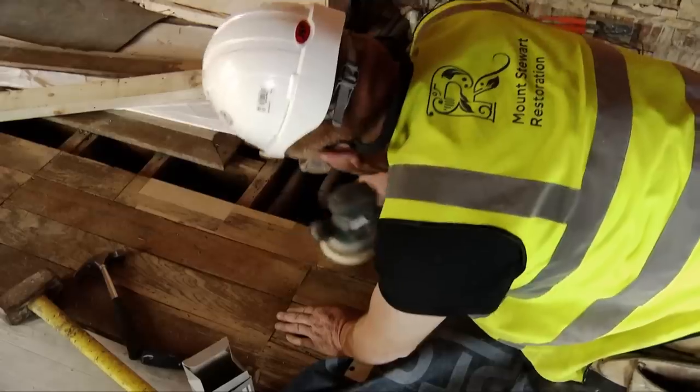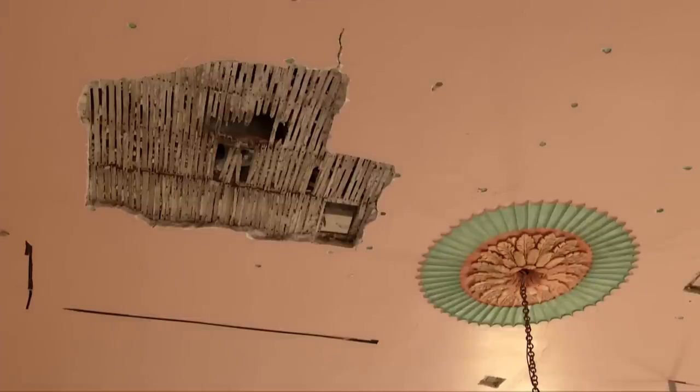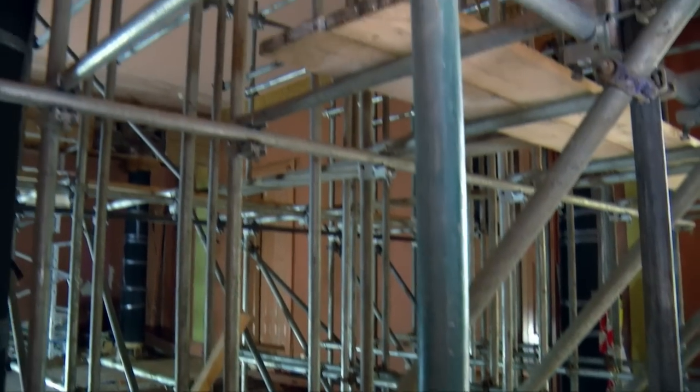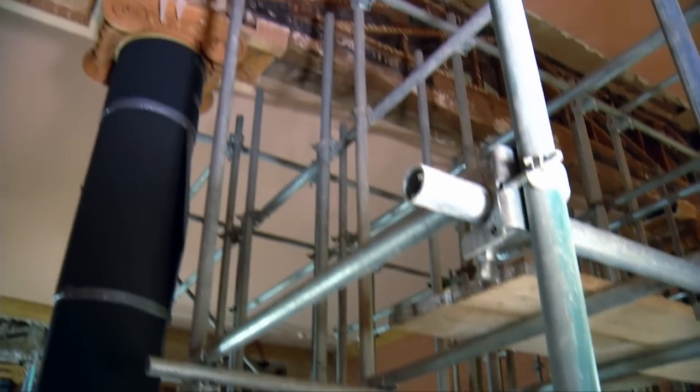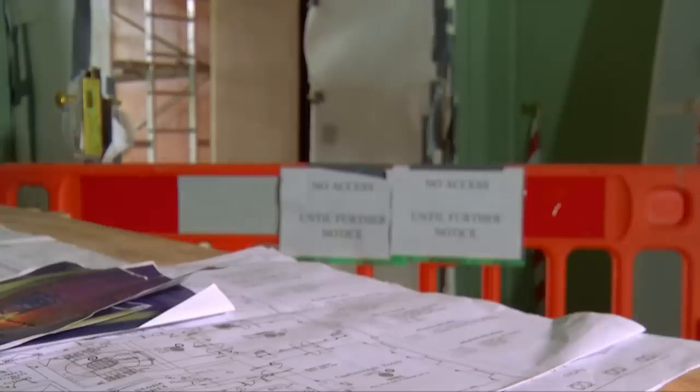The project team here at Mount Stuart have been struggling to keep this massive restoration project on schedule. The conflict of trying to protect the delicate fabric of the building while carrying out major physical repairs has resulted in delay after delay. To add to their woes, they've uncovered more asbestos throughout the house than they were anticipating.